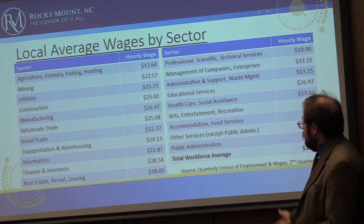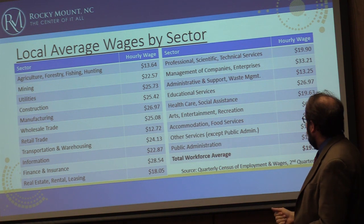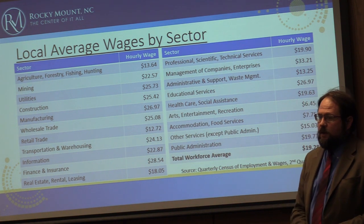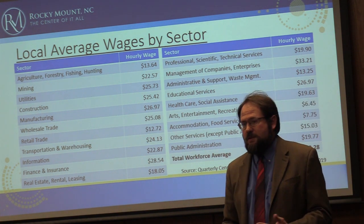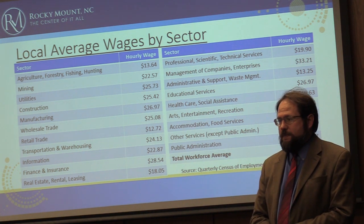As you can see, there are several industries that pay above that in terms of hourly wages. There are a couple that don't. So this is an overall perspective of where these wages are with respect to sector here in the Rocky Mount metropolitan area.